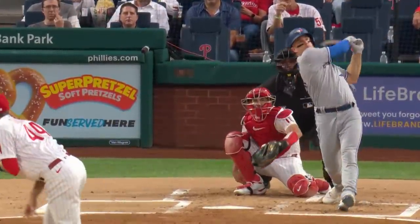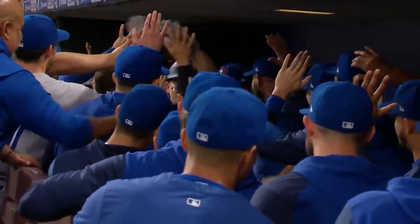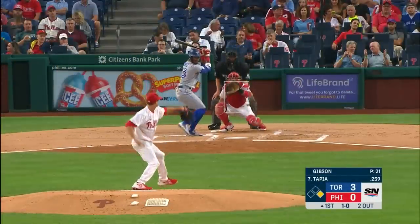Well, if you're going to do it, you got to do it in dramatic fashion. Talked about the Blue Jays trying to get off to a good start. Well, that's a good start right there. Matt Chapman gets the Blue Jays road trip off with a 3-run home run in the first inning, and everybody in that dugout can take a deep breath right now and relax.